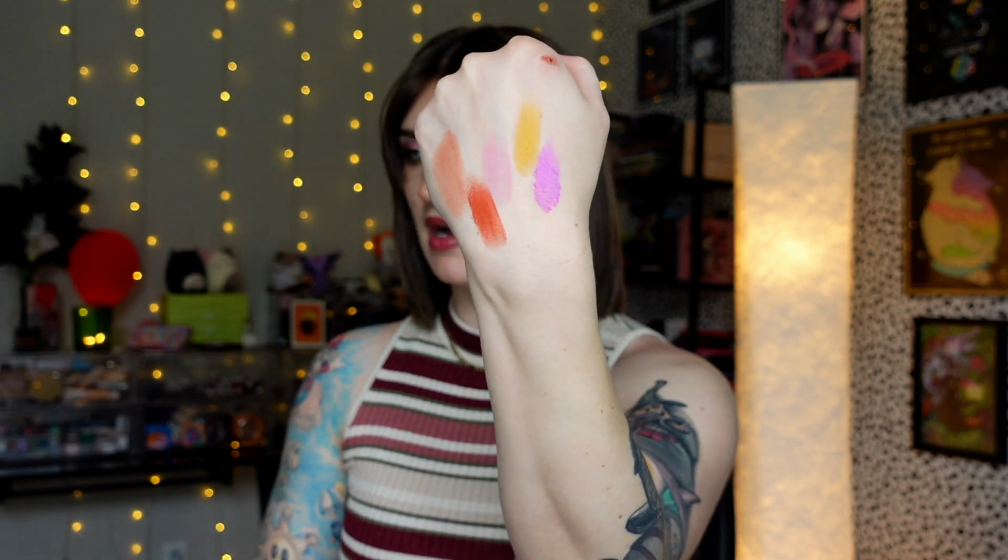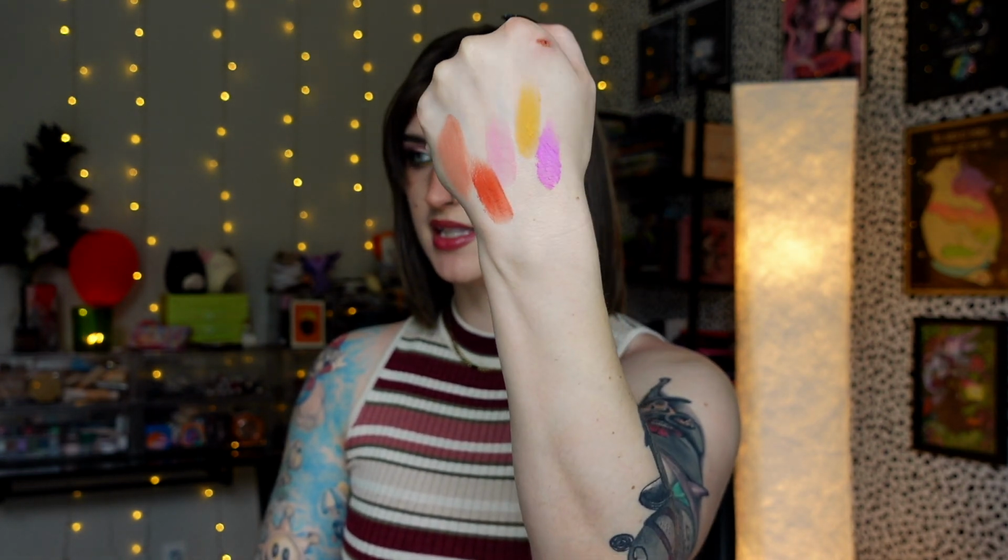I'll swatch just a couple. I'll swatch the baby pink and maybe this orange down here. They're right there. They're just so pigmented and punchy and amazing. And then in the Juicy Cheeks one, let's see, let's swatch the purple and maybe the yellow. I've been wearing these non-stop. I think they're such good blush palettes. I simply cannot get enough. They are amazing and delicious, and I don't think I'm gonna stop using these anytime soon.